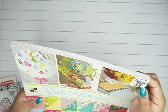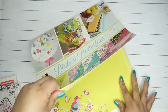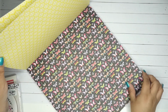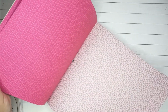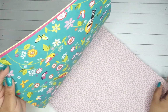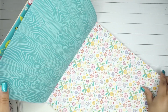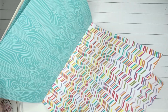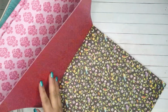This was $6.99 compared to $19.99. And so I'll just do a little quick look. Like I said, they're double-sided. Oh, these butterflies are killing me. Oh, this one has glitter in the back. The little bird and flowers. The flowers have glitter on them. Then this one right here, it's glitter as well, and it's textured. Oh, these little birds are cute, and it has flowers and butterflies as well.